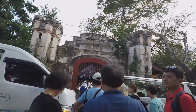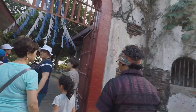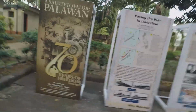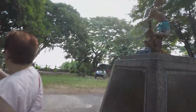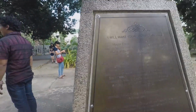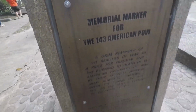Look at this. Closet for the Japanese prisoners of war. Cool. Seventy years of freedom, paving the way to liberation. Neato. Oh, look at these, like a monument. Here's a memorial marker for 143 American prisoners of war.